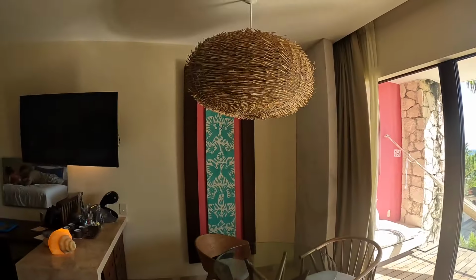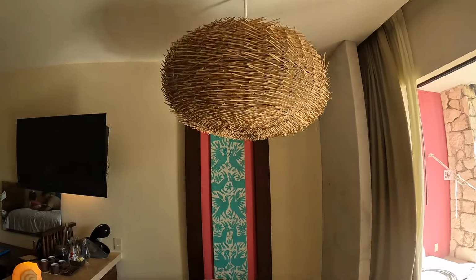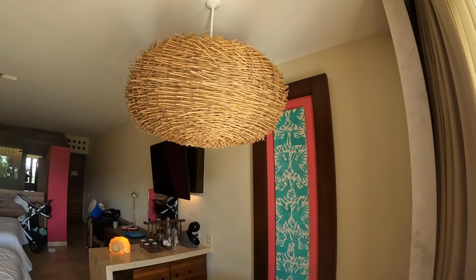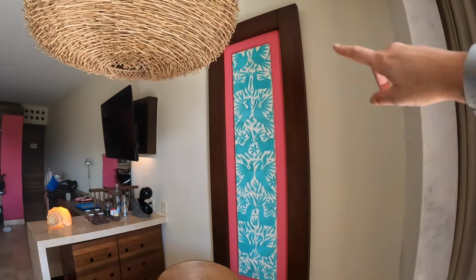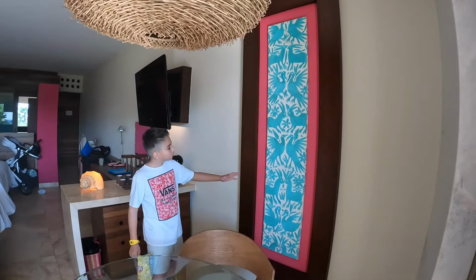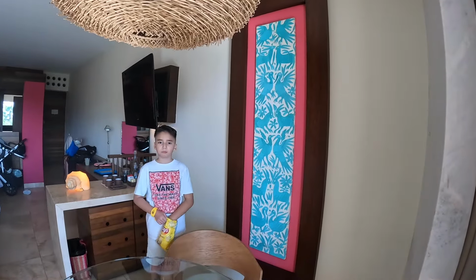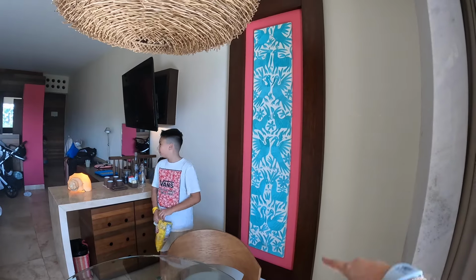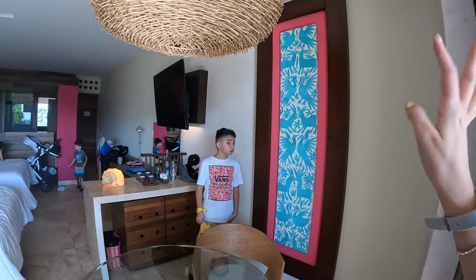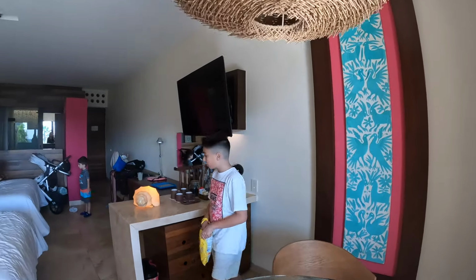Obviously, we got to talk about this beautiful lamp. They made that. I know. Isn't this super cool? This is so awesome. And all the art that you see on the walls, on the pillows, is also all made by a Mexican artist. And this particular piece right here took about 3 months to make. So that's super freaking cool.